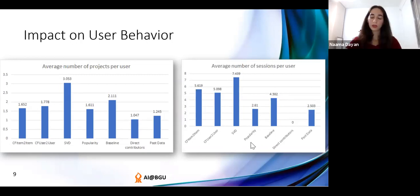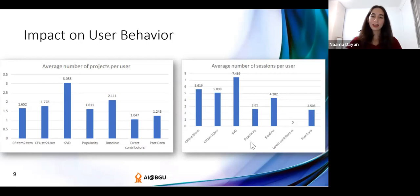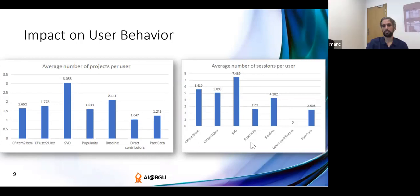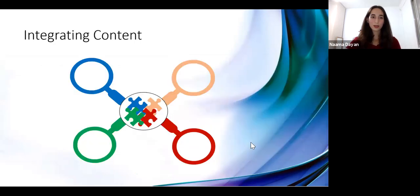How do I know if a project is popular? Yeah, what is used? Is it the number of contributions? Yeah, an interaction with a project, either a click or a contribution to a project. And then projects which are interacted with the most, they're the most popular. Okay. So I think this is it for me.